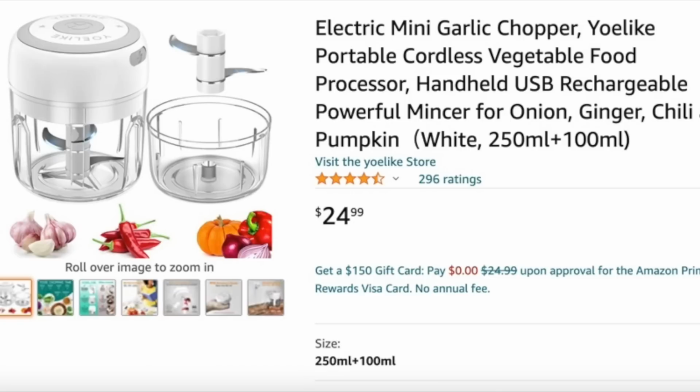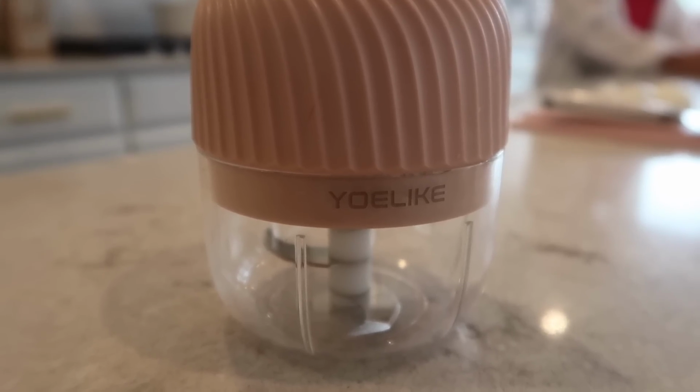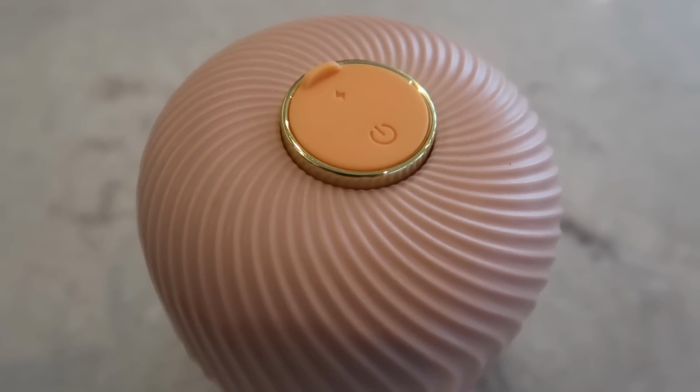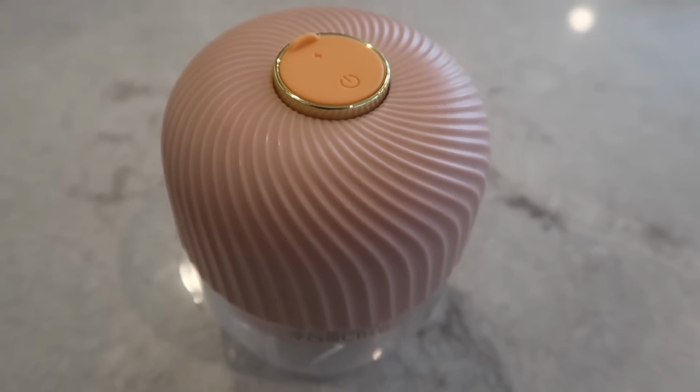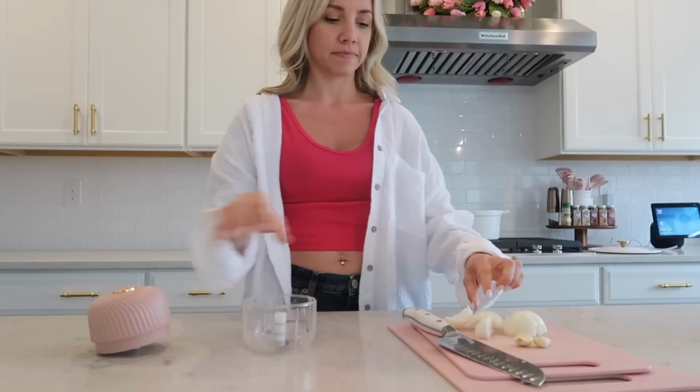So you just go ahead and put in your onion or whatever you're trying to chop up really small. I put in onion and garlic before I was making the chicken noodle soup earlier. And again, just very, very easy to use. It comes with a little USB so you can charge it up. And it's cute.